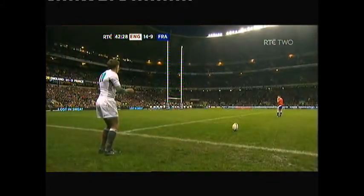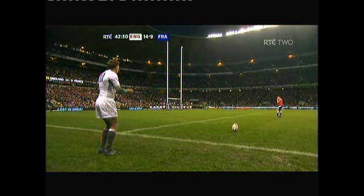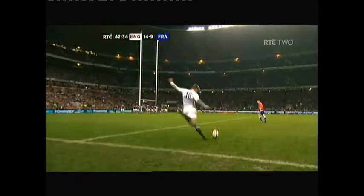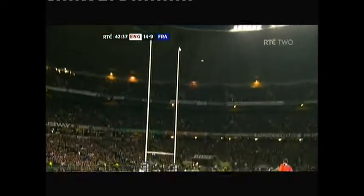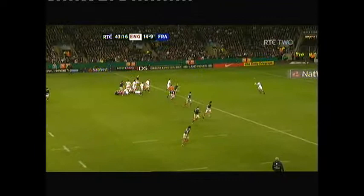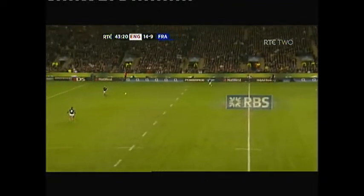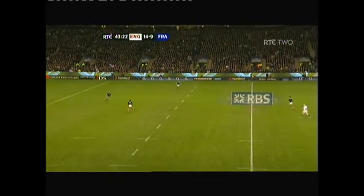His 15th in the championship. All previous 14 have gone over. Oh, that looks to be drifting away. Carry back in. Back with Flood. And Flood's put it right down the middle, and Poitrino comes to gather it.